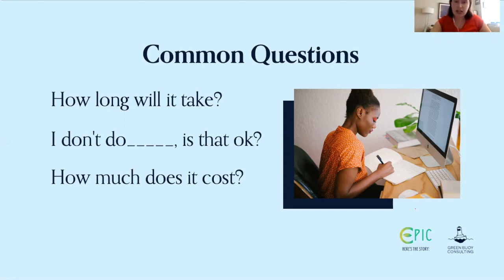The second question that I get a lot is, I don't do fill-in-the-blank, whether that's environmental things or maybe some of the supply chain things. Is that okay? That is fine for the most part. I recommend that companies really lean into the areas that you do have. You will need to show some things depending on your industry.